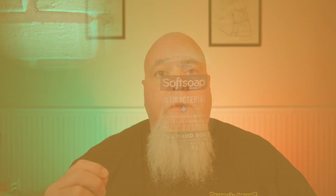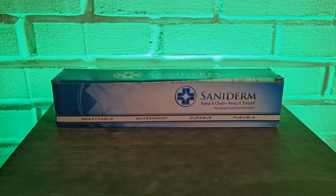What you're going to want to do is get antibacterial soap, unscented. This is not only to clean your tattoo, but you also want to use this antibacterial soap every day before you put any new type of lotion or cream onto your tattoo. You can also go ahead and use Saniderm, which you can buy at Walgreens or Walmart, or any of the other stores. There are some other types of films out there that do work.